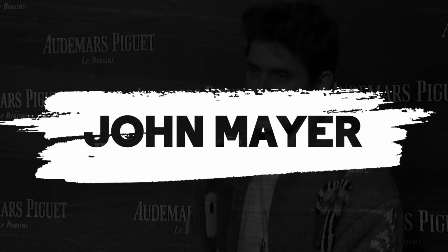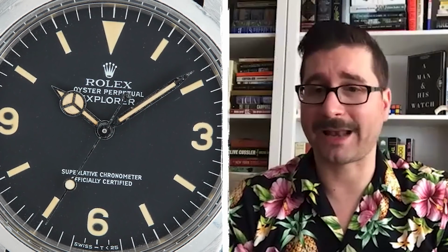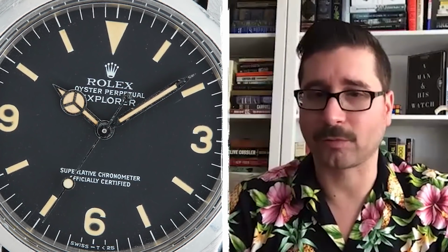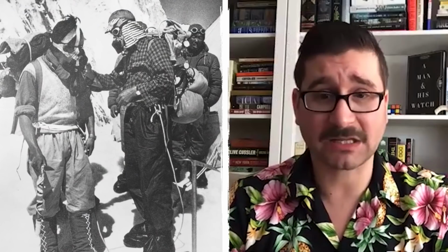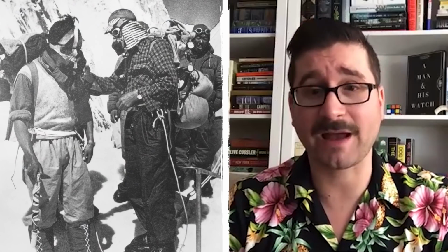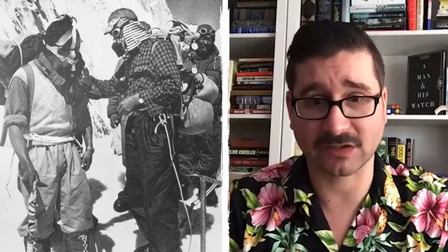John Mayer's passion for Rolex is legendary. Here he's wearing a Rolex Explorer 2. The Explorer line has become an absolute staple of the Rolex collection today that has its DNA in extreme alpine sports. The original Explorer line was basically designed after the attempts of Everest by Hillary and Tenzing Norgay. This particular one has what we call a polar white dial and likely dates to the early to mid 1990s.